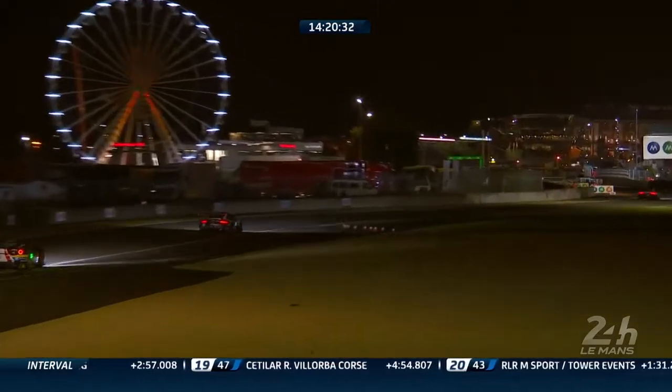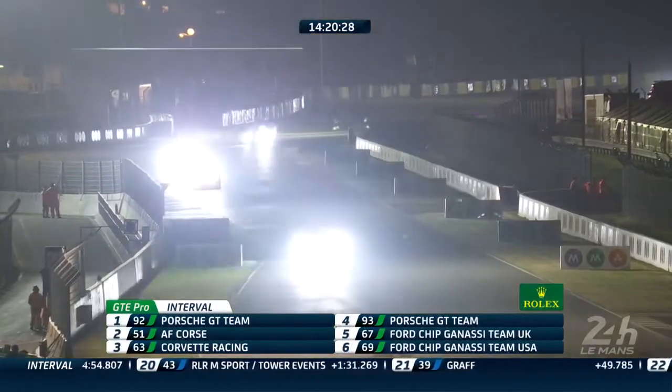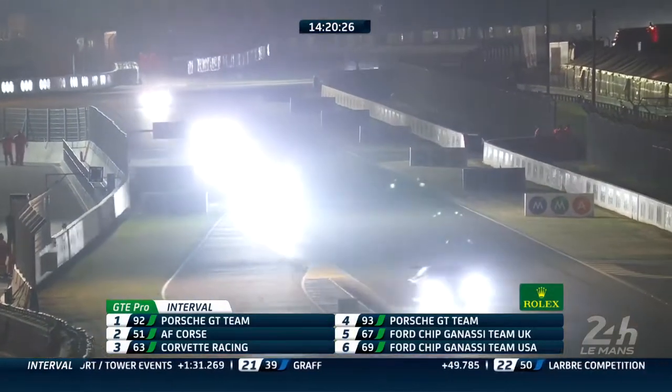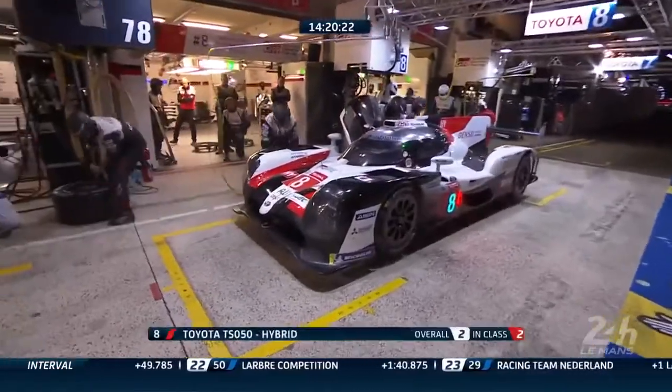Well, they have one last chance, don't they? Yeah. And that is the Ewan Hankey TF Sport in fifth place in AM. Yeah, but that's not an AMR car. The AMR cars are all being hard to deal with.